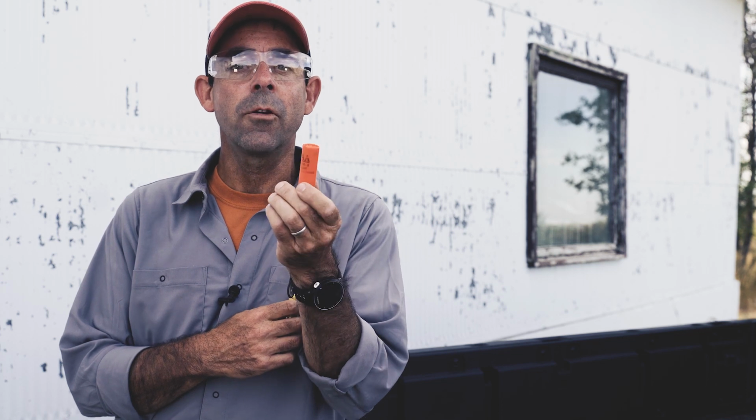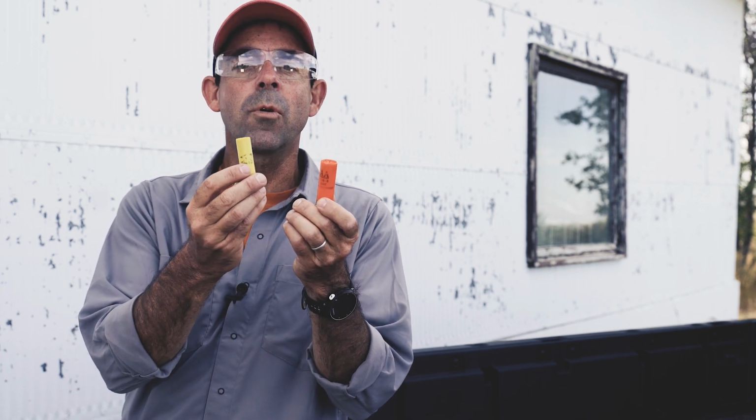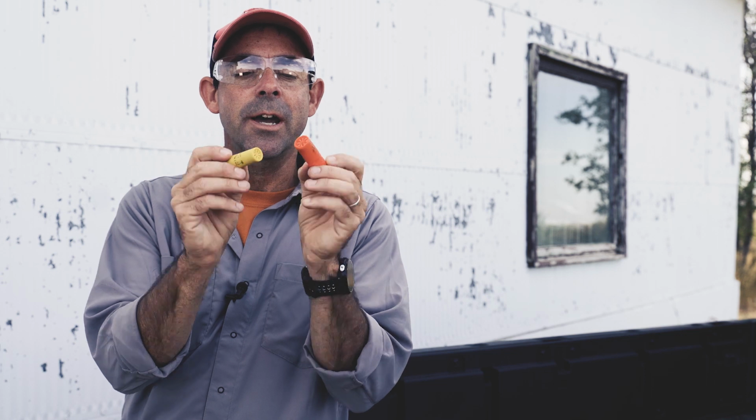Just as the different sizes of rifles are described in calibers, the different sizes of shotguns are described in gauges. The biggest one you're likely to see is a 12 gauge. You're often likely to see a 20 gauge. You can see they're different sizes and they are not interchangeable.